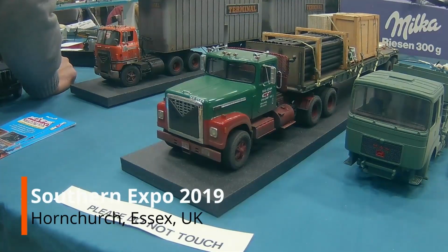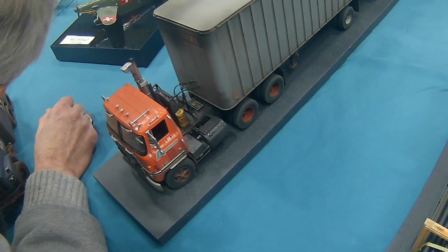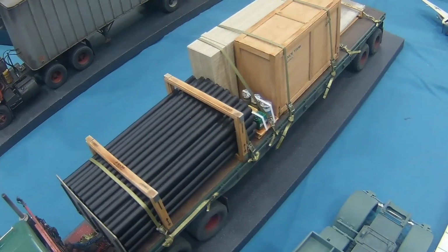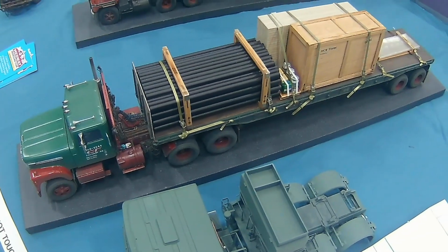Now, I don't think you clicked on this video to see images of crowds and vendors, so let's get straight into some of the models that really inspired me to get building in the first place. I first saw these trucks at the World IPMS competition in Telford last year, and the scratch building and weathering on these really impressed me.